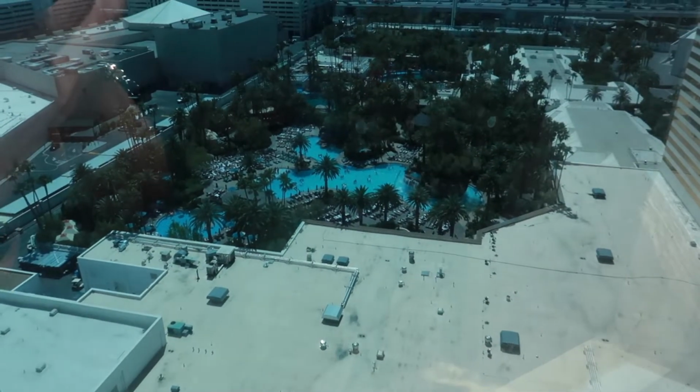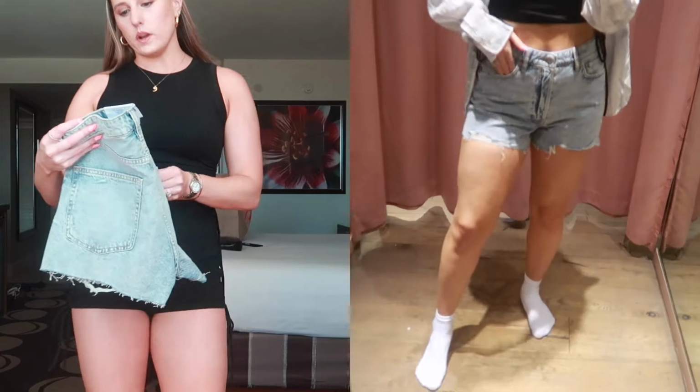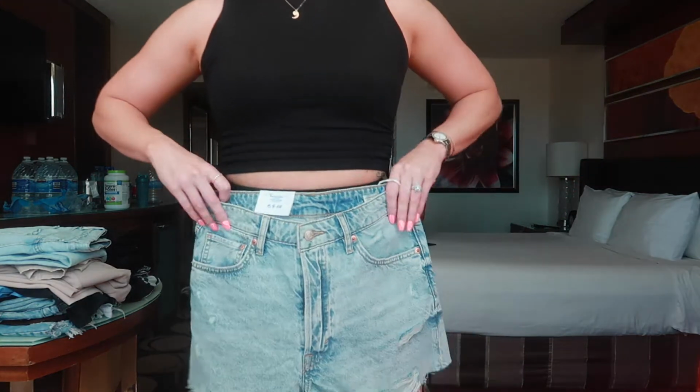But look at this day, you guys, it's getting hot. Taylor and Shane are on their way down here. And I just got back, but I wanna show you guys what I got at H&M and Sephora. So I got these, they are vintage high-waist shorts. And they're 20% recycled cotton, which is awesome. And they're so freaking cute.